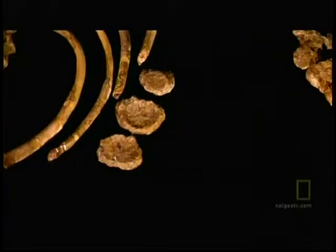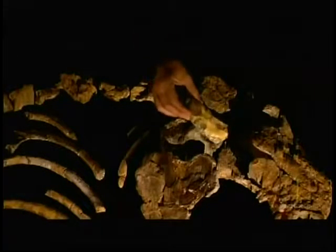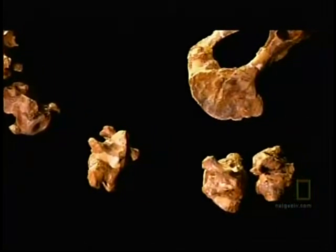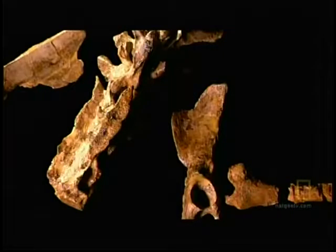"The first day we found a hind limb. The next day we found some vertebrae and some ribs. And the third day we finally found the skull. And I still didn't know what it was." This creature appears to have legs like a land animal, but feet like a duck.